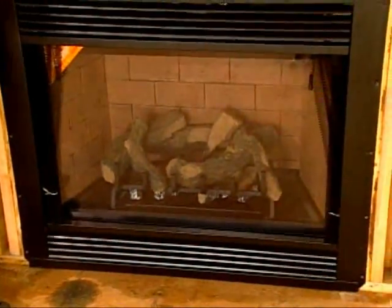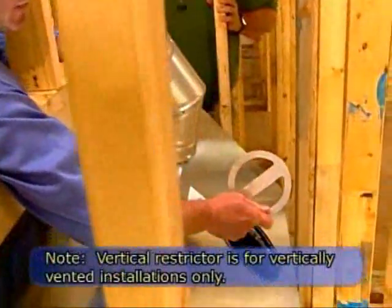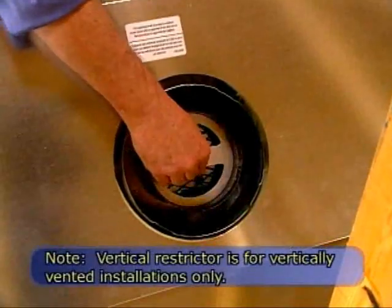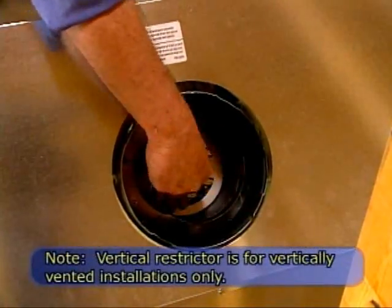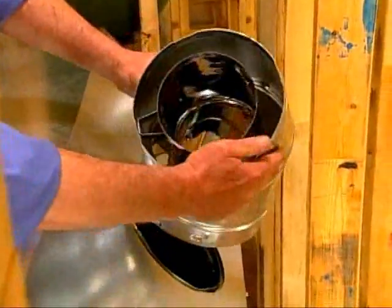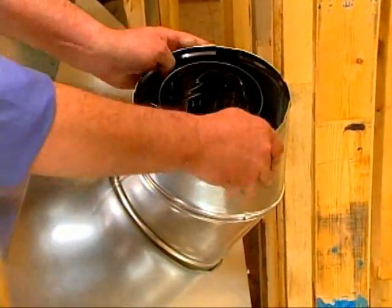Now we're going to start on the venting, Bob. The first piece we're going to use is a vertical restrictor, and we use this to slow down the airflow so you have a nice mellow flame pattern. Okay. We'll just drop that into the flue. Then we'll install the 45-degree elbow. Okay. Got your tabs. Tabs go into the little slots. Slide it on so it's secure, and then twist it to lock it.